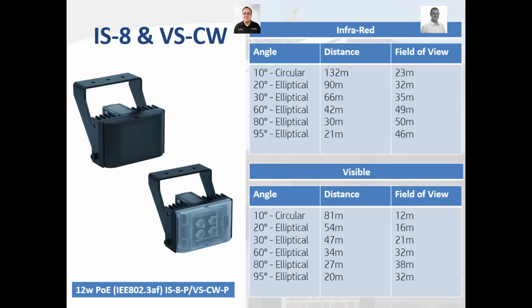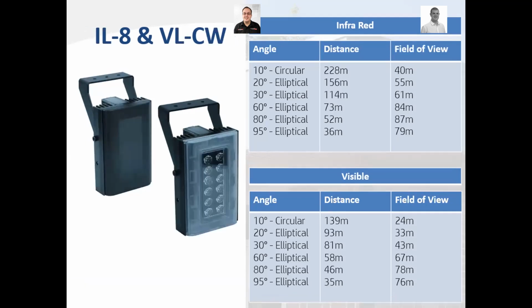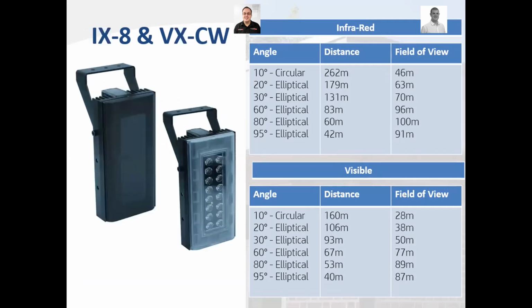And then we've got the medium versions, exactly the same. This is probably one of the most popular lights, the medium version. Again, we do it in PoE. We do this in IP as well, which I'll go on a bit further on. We've got the large versions in infrared and white light. As you can see, you can get some excellent distances, and the extra large version.